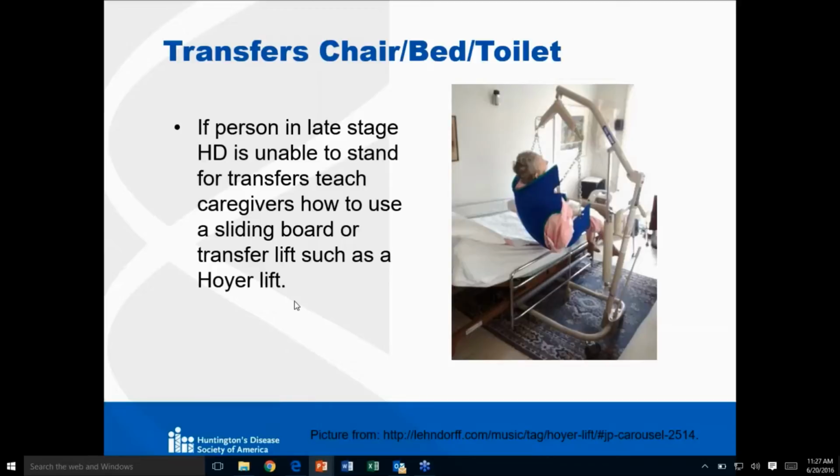I don't know how well the sliding board transfers will work. I think that it could be very difficult for people in late stage to learn that, and so I think you should go to the Hoyer lift.